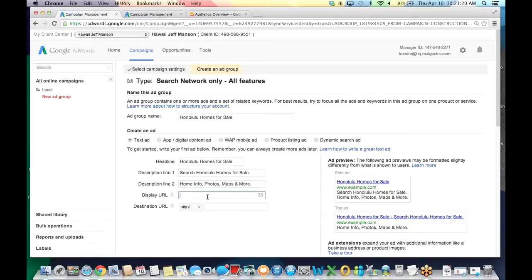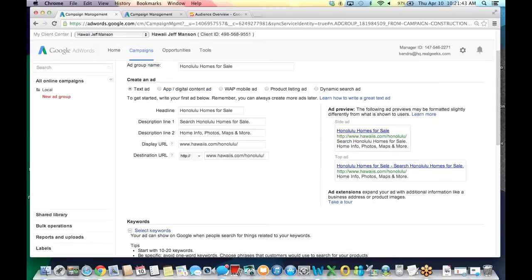All right, so here's the text for your ad. Now the display URL is the URL that will show up here and will be displayed on the search engine. And that can be different from your destination URL. So for the display URL, I would do hawaiius.com, maybe Honolulu, so it's more relevant because you'll see Honolulu in 3 different places. And then we'll recommend setting up one page going to this Honolulu area page and another one going to the search results.